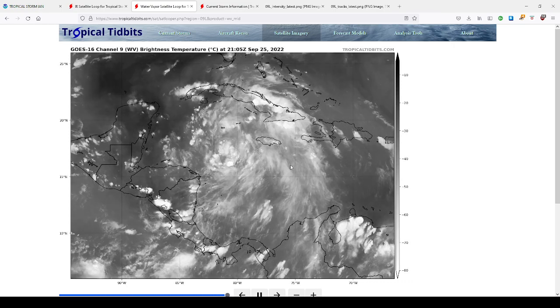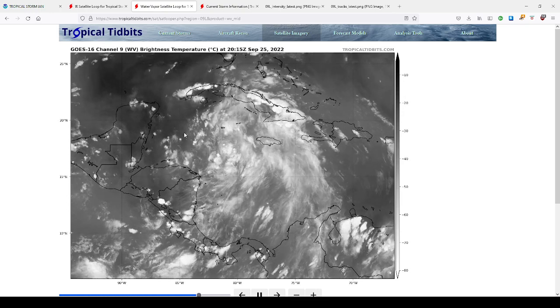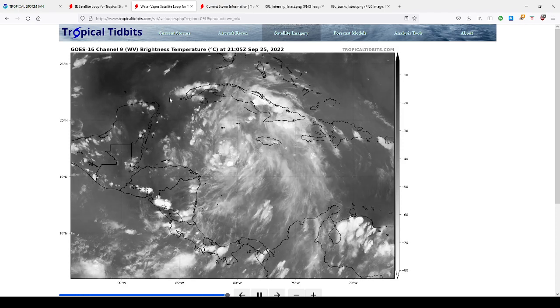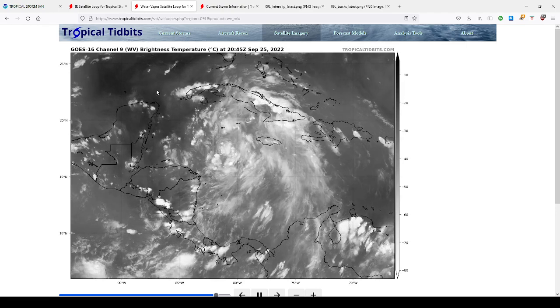And then overnight, tomorrow morning, yes, it will be a hurricane, probably a Category 1 with 90 mile an hour wind or something, if it can get better organized. But it's running out of real estate here, with maybe about another 200, 300 miles to go before it gets into Cuba, the western tip of Cuba, and the Gulf of Mexico here.